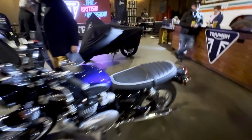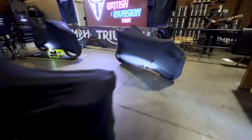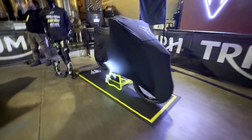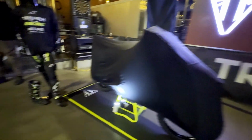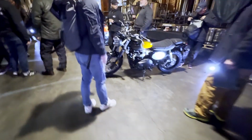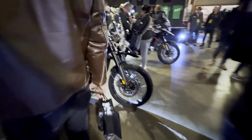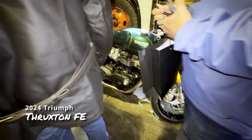They've got a few that are under covers here, so not sure what we're going to see, but excited to see what's in here. This is the British Invasion tour, and they've got something under the covers, so we'll get to see what's going on here. We'll check things out. Got a Scrambler here, and a Tiger 900 here. Looks like they may have brought back the Thruxton.